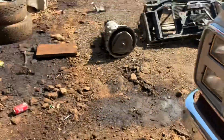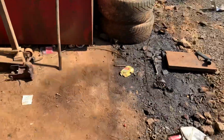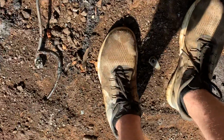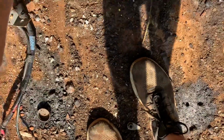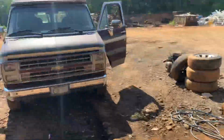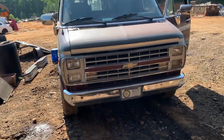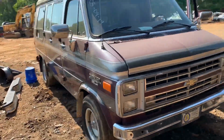That's too much money. That's like paying full price for a car and then only taking one half of it. Some people have more money than sense, I guess, and that's fine with me. Whatever makes money, right? So the big Chevy van, well, I'm just making the money.